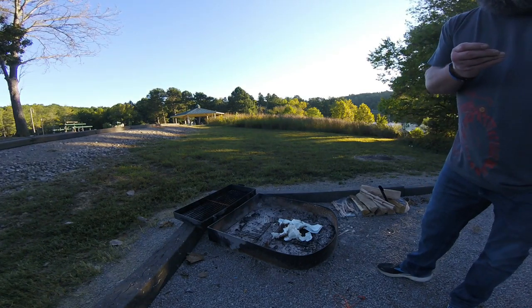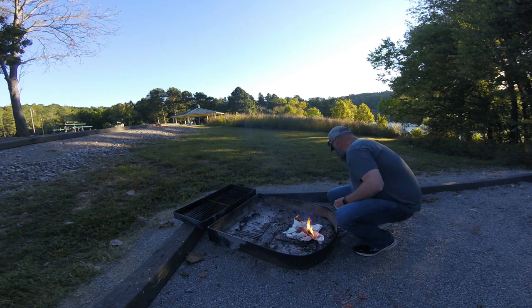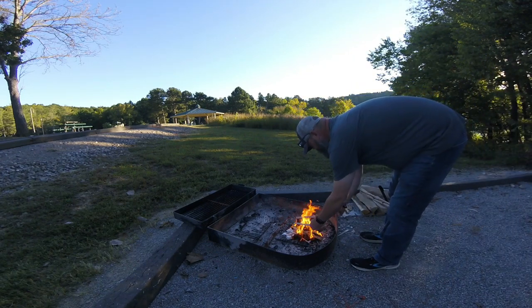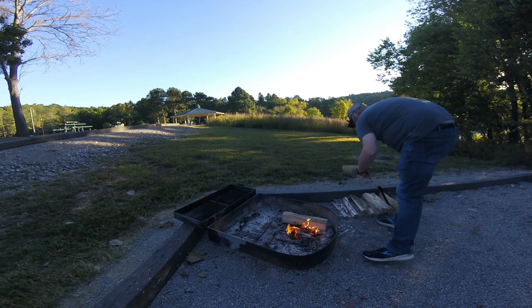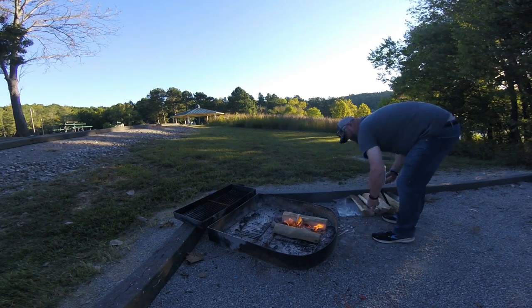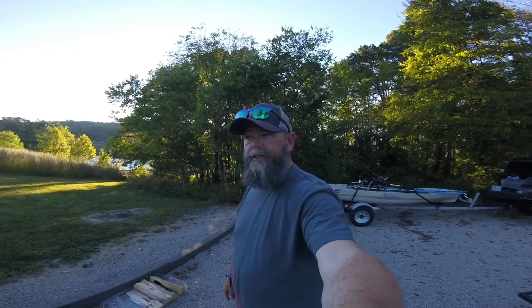Got some kindling done up here. Got that all set. Got some paper in there and a fire starter. I'm going to go ahead and get this started up and just chill out by the fire. Alright, we'll see if that catches on fire here pretty good, and we'll just sit and enjoy it.